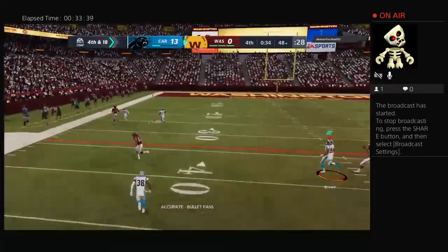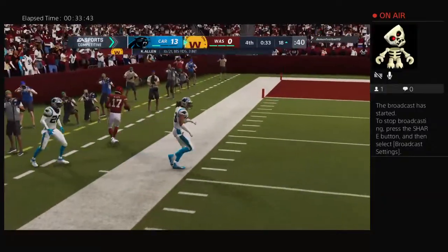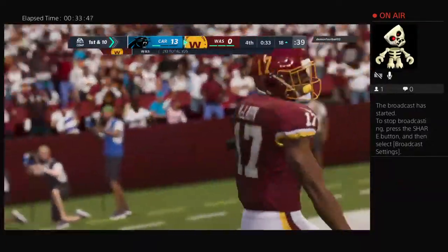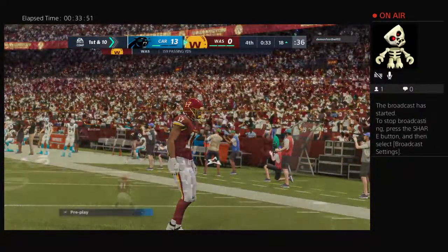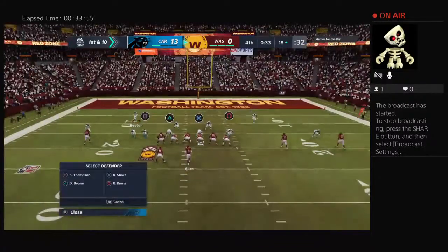Now a desperation throw, deep depth. That's caught inside the 20. And they'll have it in the red zone before it crosses over out of bounds. They keep the game alive, at least for the moment, as it's a first down. So from inside the 20, here's 1st and 10 at the 18.